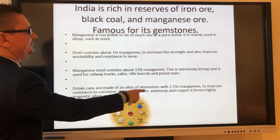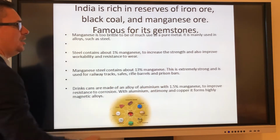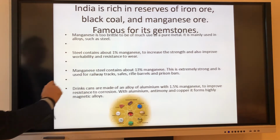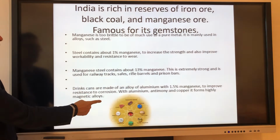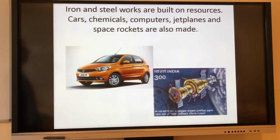If you check this information towards the end, with aluminium, antimony and copper, this manganese ore can form really magnetic, highly magnetic alloys. But you can read the rest about this ore and you will find out that this is a really important natural resource from India. Iron and steel works are built on resources.